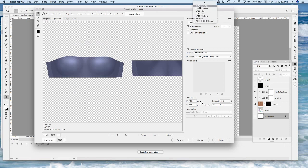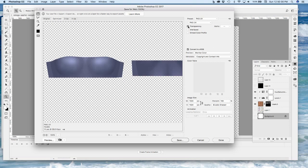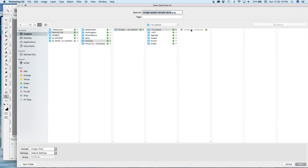So we have presets here under the Save for Web thing. You want PNG 24 and you want to turn on the transparency so you can see the difference that's making. Let's turn on the transparency. Make sure we're still 1024 by 1024. Let's click Save. I'm going to get back into my to upload folder. And it's no longer a Targa, we're now working with a PNG. So Omega Plier Sample Demo, PNG. Click Save.